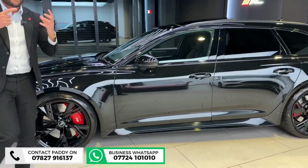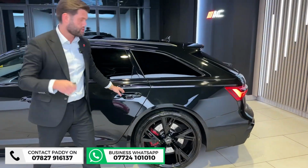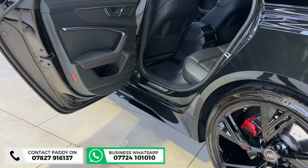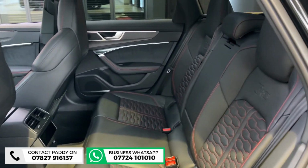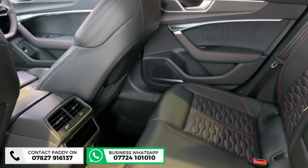So, full stealth RS6. Sliding pan roof, which you had to go for a Vorsprung to get on that model. This one's a 72 plate. It's only done 18,000 miles. When you go inside, black leather, RS design pack on the interior in red, which again works lovely with that exterior, with the brake calipers and the black all just going together lovely.